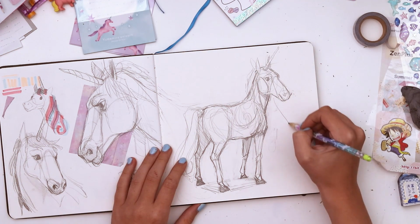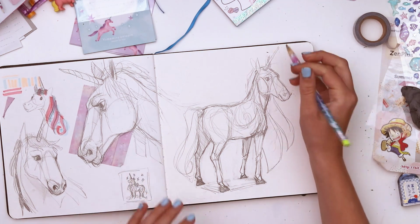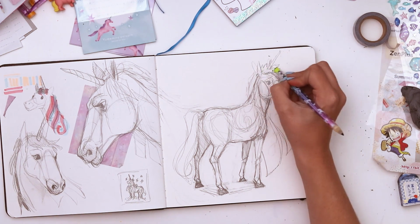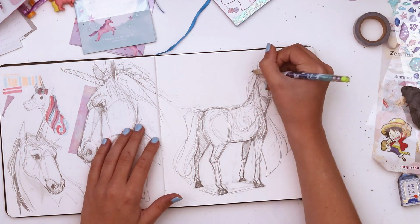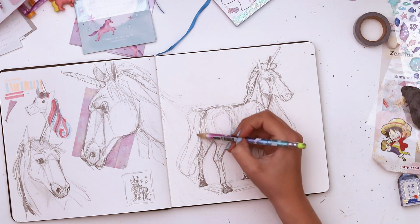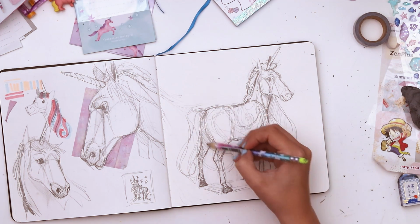Do I want the mane to come down this way? What do we think about this? I want it to be short up at the top so it's like a mullet. And the horn will poke out of that. And then it gets longer as it comes down this way. Maybe the mullet doesn't work. His tail should come around a little bit more forward.